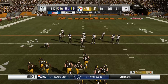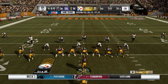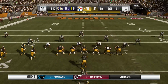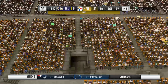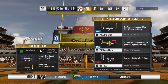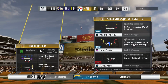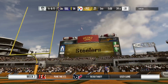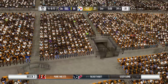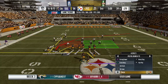From the 34 now, here's 1st and 10. Now whistles here before the snap, and it looks like one of the Steelers may have moved. The false start backs him up 5, 1st and 15.